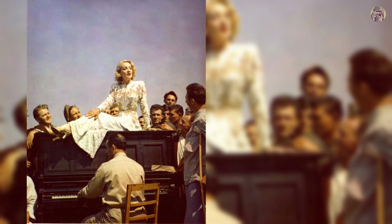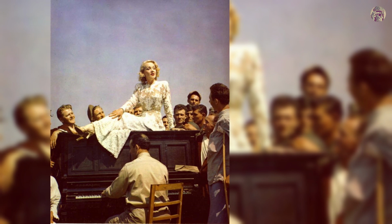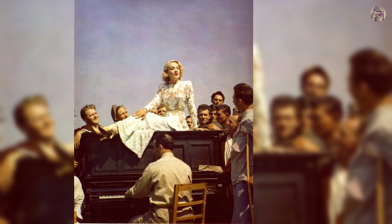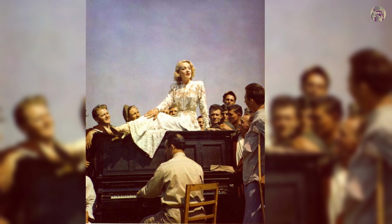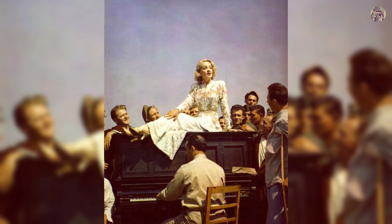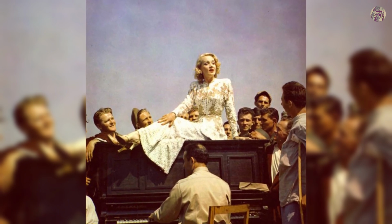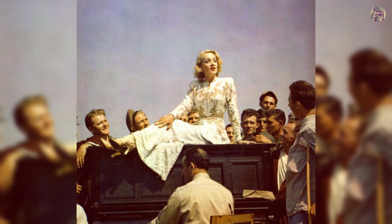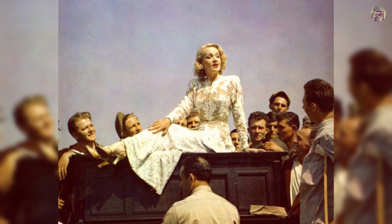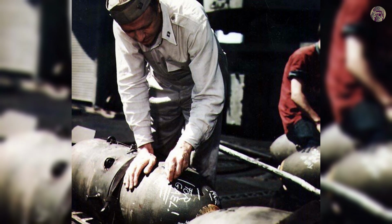Actress Marlene Dietrich sits on a piano while troops gather around. Italy, 1945. Marlene Dietrich was known for her efforts to boost the morale of Allied soldiers during the war. In this image, she is elegantly perched on a piano, wearing a military-style uniform, while the soldiers gather around her, captivated by her presence. Her performances were a blend of music, humor, and charm, and this photograph reflects her dedication to supporting the troops.